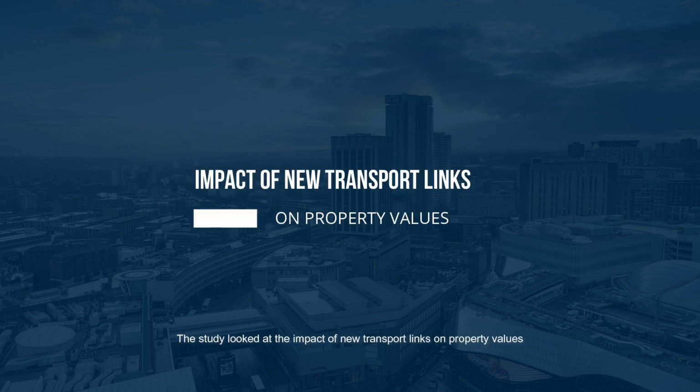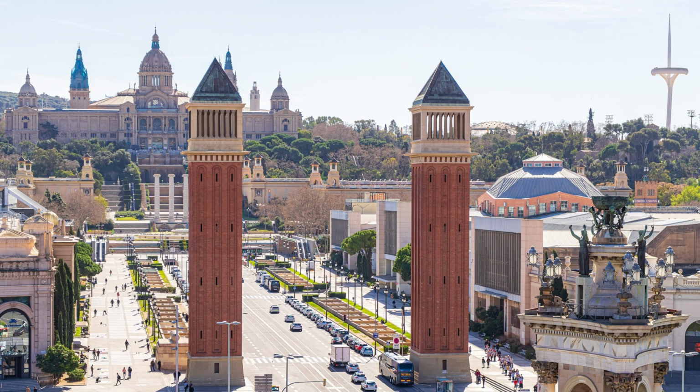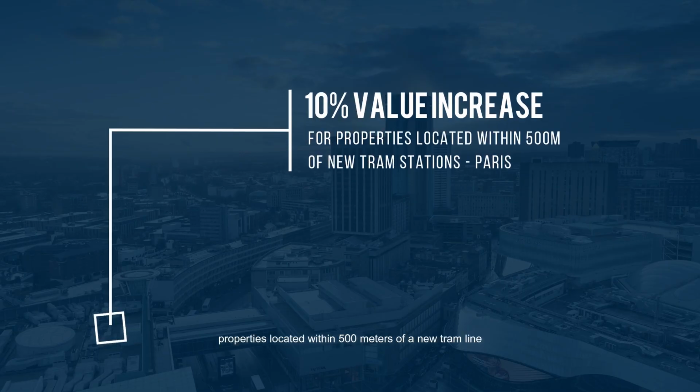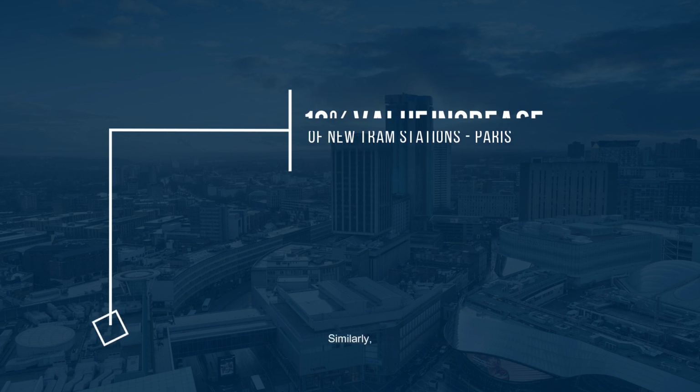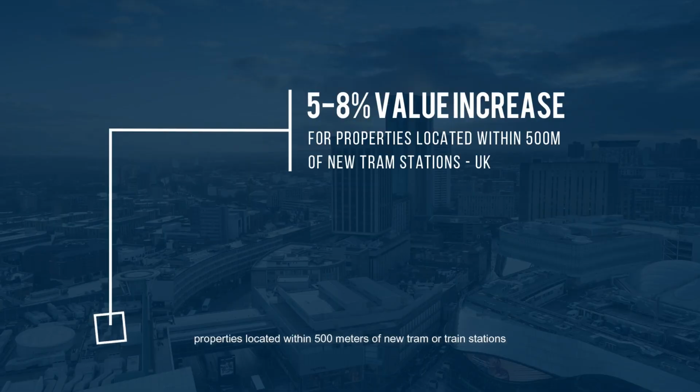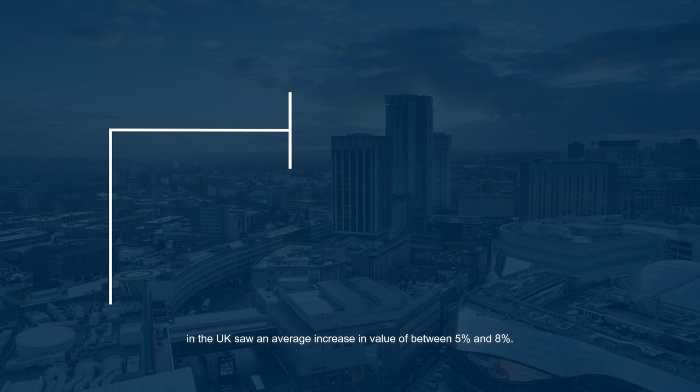The study looked at the impact of new transport links on property values in several European cities including Paris, Barcelona, and Amsterdam. In Paris, for example, properties located within 500 meters of a new tram line saw an average increase in value of 10%. Similarly, a study by the University of Cambridge found that properties located within 500 meters of new tram or train stations in the UK saw an average increase in value of between 5% and 8%.